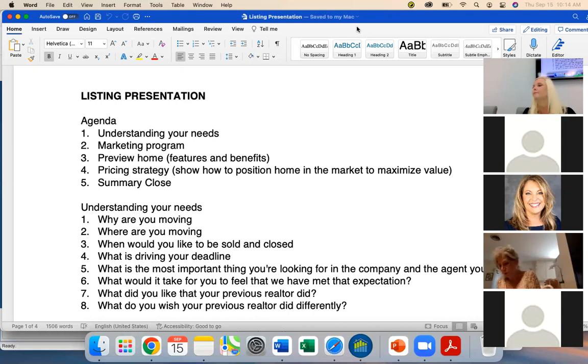You can't send a postcard? Yeah, because it has that language on the bottom that says this is not a solicitation. Send a postcard and specifically say, do you have the right agent? Here's your information. But it has to be to everybody, not just to them. It has to have on the bottom, this is not meant as a solicitation. If you're currently listed, I'm sorry, this is not blah, blah, blah. For everybody, the whole community. You can't specifically target.